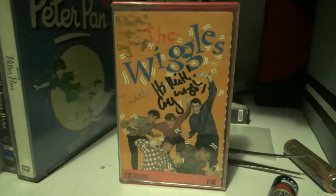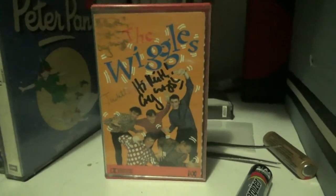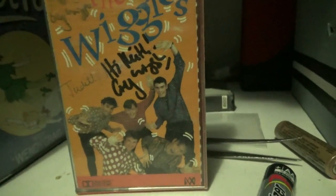I met him one day when he was at my work, because I work at a children's funland. And he signed that for me. Actually twice, but it rubbed off. But yeah, he's a cool guy. He signed it Greg Wiggle, because I asked him to. And yeah, I love the Wiggles. Man, who doesn't love the Wiggles? You don't love the Wiggles? Well then go away.